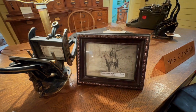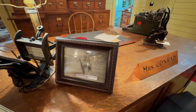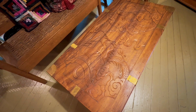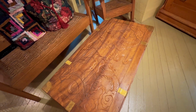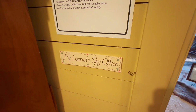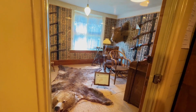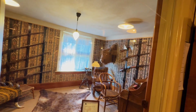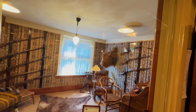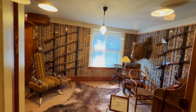Again, more photos. This was from 1899. This was Charles Conrad and his horse Champ, and it's sitting on the desk of Mrs. Conrad. This is an incredible chest. Again, all of these items were accumulated over time in various places, so they all have stories. Mrs. Conrad's desk was sitting outside of Mr. Conrad's sky office. And behind this glass wall, you can see all kinds of interesting things, including a pretty impressive rifle collection. In fact, toward the end of his life, it says the sky office was his third floor retreat. And he would come here as though it was the equivalent of what most people call a man cave today.